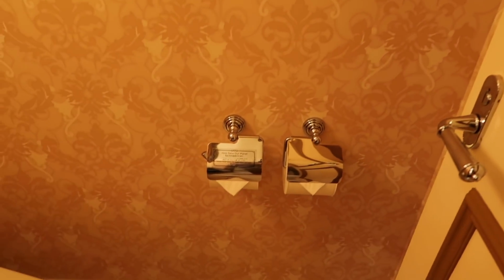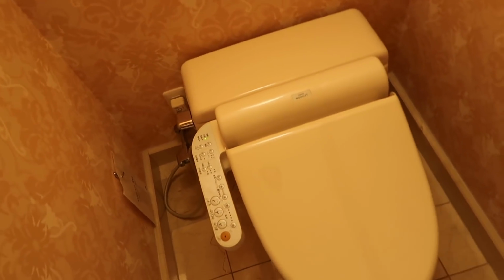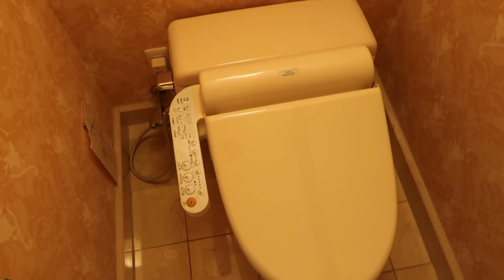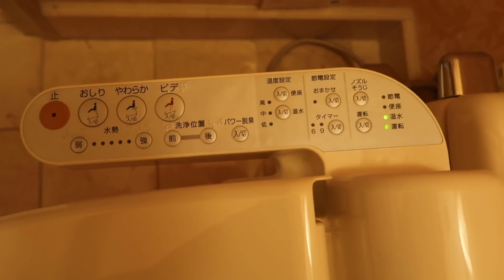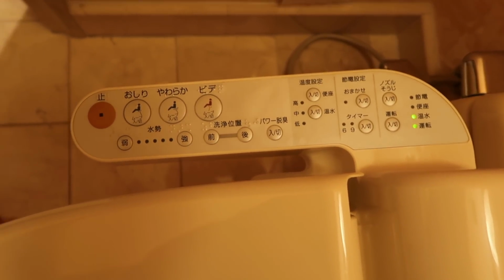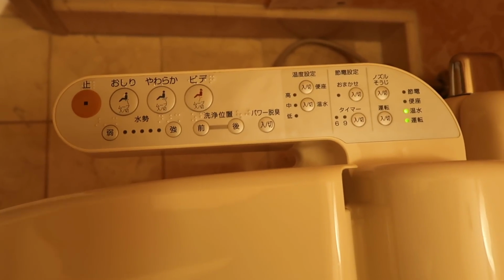And in normal Japanese fashion, the toilet is separate from the shower. So we got the toilet paper over there. And then we have the toilet, which has the Japanese bidet. Down here, you can see all the buttons. Unfortunately, they're not in English. So there's a lot of buttons on here, but don't worry. We'll go over this really quick.